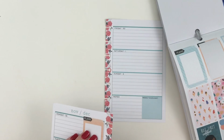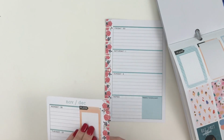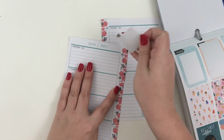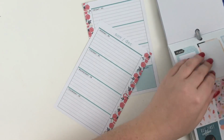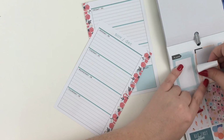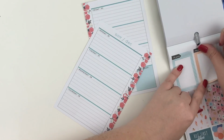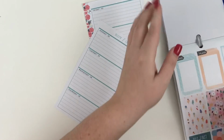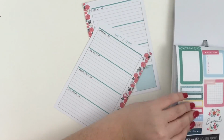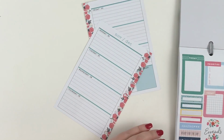I actually don't think I'm going to put that there. But I want to keep that sticker, so I'm going to try and put it back in the book to use another time. It's not going to go back in the book, so we'll just put it right here.